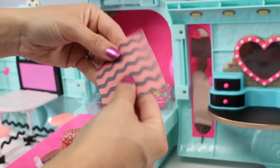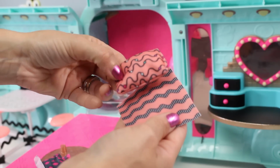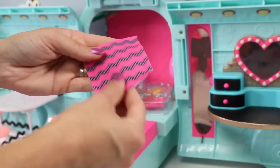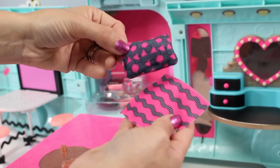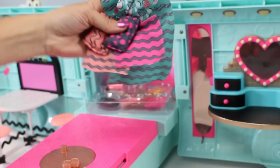Next we have a small coral and black squiggly line striped blanket with a matching pillow, also coral, with some little black squiggles and pink, green, and light blue circles. And lastly we have a hot pink with black striped squiggle blanket and a very stripey black pillow with hot pink circles, squares, and triangles to match. And here they are, all together, flying away.